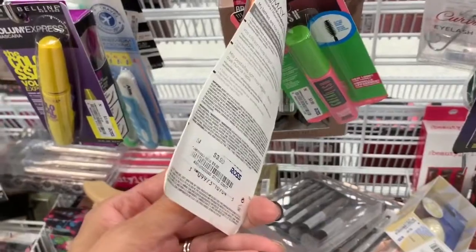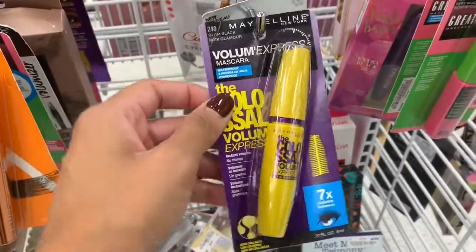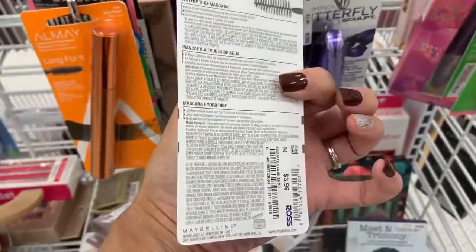I have a lot of drugstore items and all these items were like $2.99, $3.99, so much cheaper than the drugstore like Target, Walmart, or CVS.